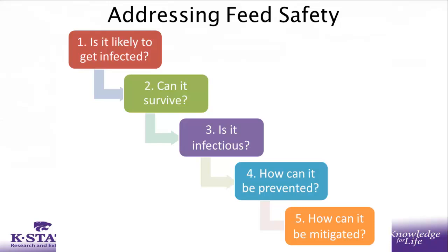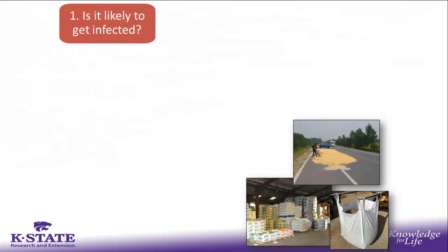If an ingredient or feed is likely to become infected based on the agricultural practices and the way it is manufactured, it is then very important to determine whether or not that pathogen can survive. Subsequently, it's important to determine whether or not it is infectious, and how can we prevent contamination of that feed or ingredient in the first place. And finally, if a feed or ingredient does become contaminated, what can we do as nutritionists, veterinarians, and feed producers to help mitigate the risk of disease transmission? So going through the feed safety cascade, we'll talk about all those various aspects throughout our discussion here this morning.